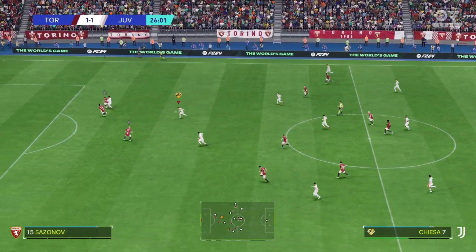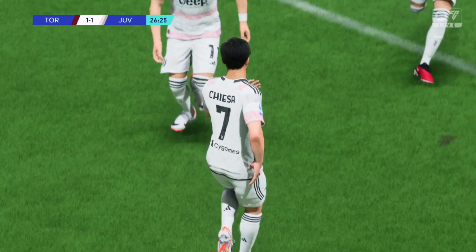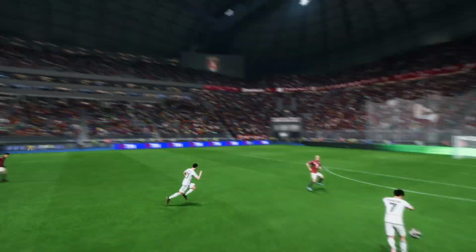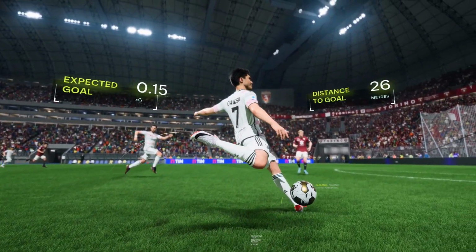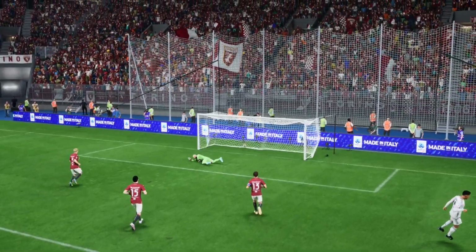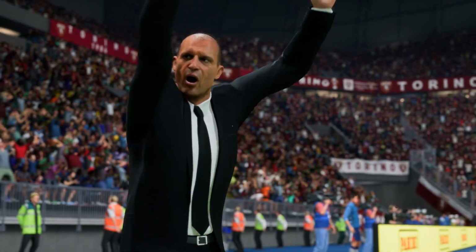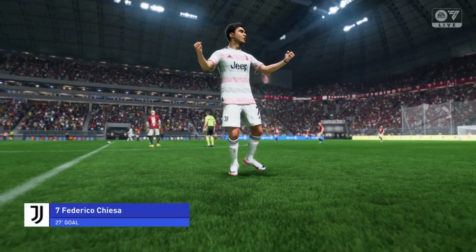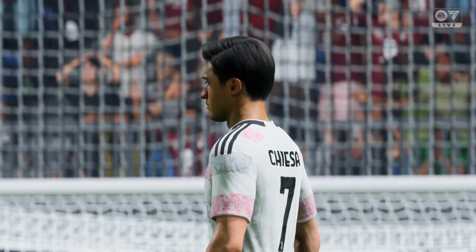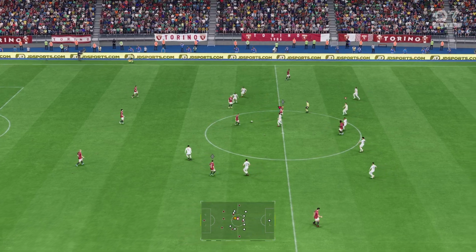Possession given away. And he'll take this on. Oh, yes! As clean a strike as you'll ever see. What a goal! So it's 2-1 as the ball gets rolling again.